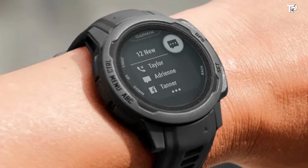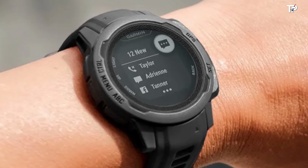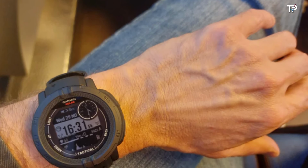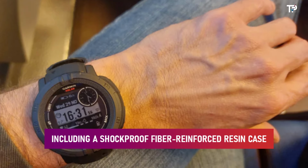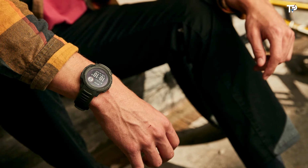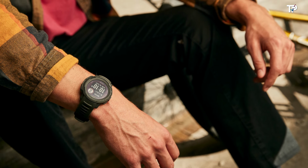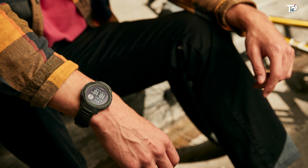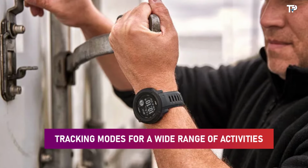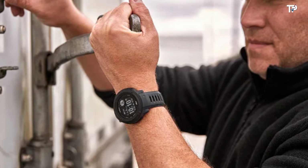We were big fans of the original Garmin Instinct, but it was always a very functional-looking watch, chunky and stoic. The Instinct 2 keeps all the features of its predecessor, including a shockproof fiber-reinforced resin case, an exceptional battery life, and tucks it all into a slimmer package that's now available in 2 sizes: 45mm or 40mm for smaller wrists. It's a full multi-sports watch with carefully designed tracking modes for a wide range of activities, and runners, cyclists, and swimmers are particularly well served.